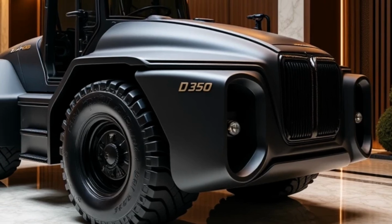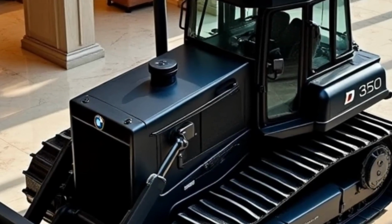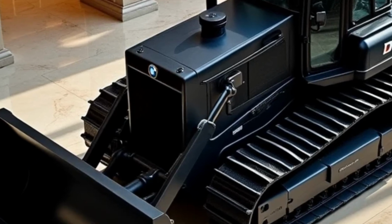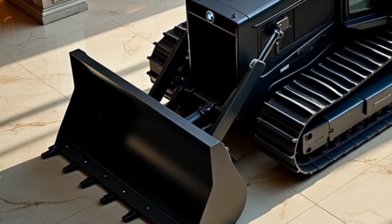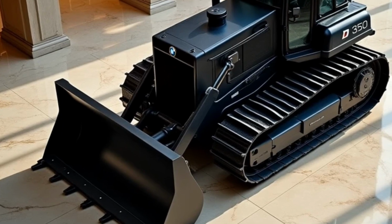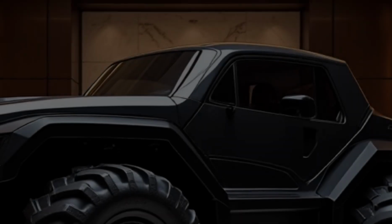Beyond just aesthetics, the BMW D350 is built to perform with unmatched resilience. Its undercarriage is reinforced to withstand extreme conditions, ensuring durability even in the roughest settings. The powerful 350 horsepower engine provides more than enough force to move large amounts of earth, gravel, or debris, making it ideal for major construction projects. Plus, its massive all-terrain tires are specially designed to maintain grip and stability across uneven surfaces, which is crucial for operating in challenging environments.